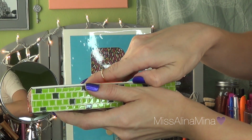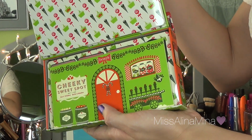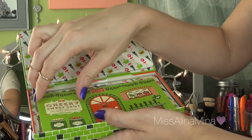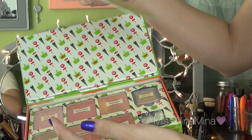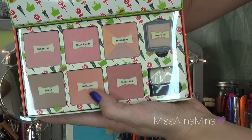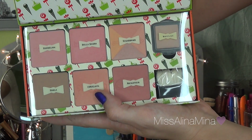Alright, so it opens like this. That's what it looks like inside. And the little booklet that it comes with has basically just little tips and tricks on using these different powders for different combinations. And it also has all the ingredients for the products in here. I will admit that it looks super adorable on the inside.